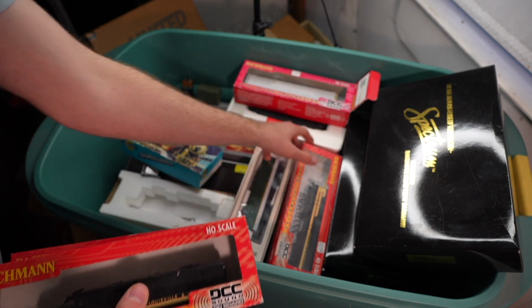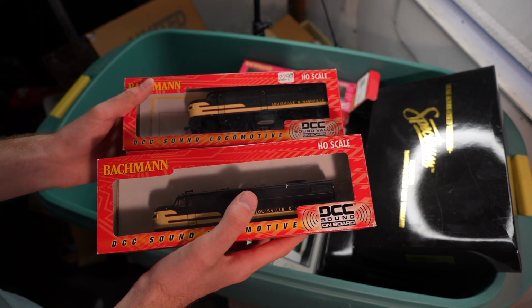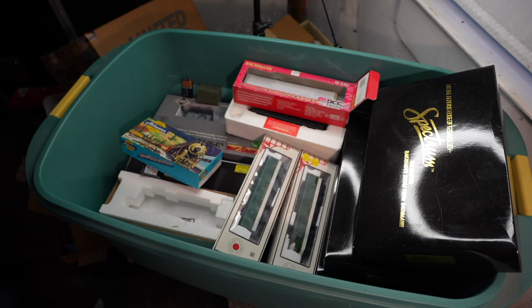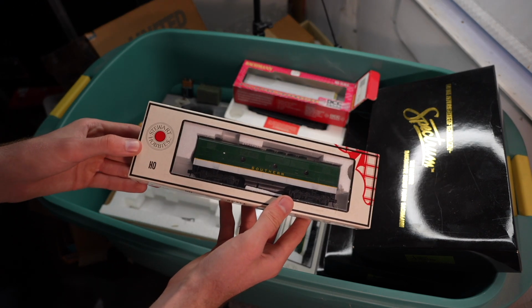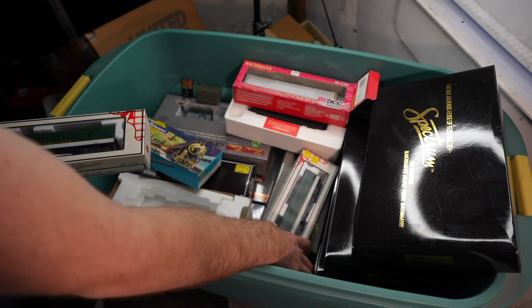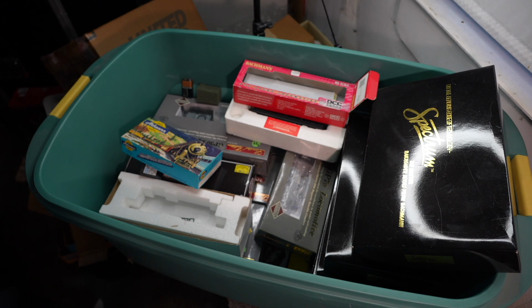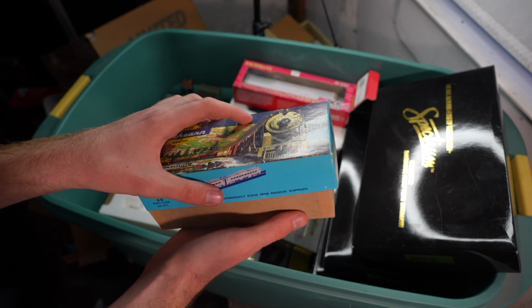We have an ABA set here of DCC and sound L&N FA Alcos. Unbelievable. That could not get more perfect in terms of things to have in this area. So I don't think those are going to last very long. Here's another Stewart Hobbies Southern piece, just the B unit there, and then another A unit there as well. Again, Southern's a super appropriate railroad for the area. Blue box here, got a little Santa Fe caboose.